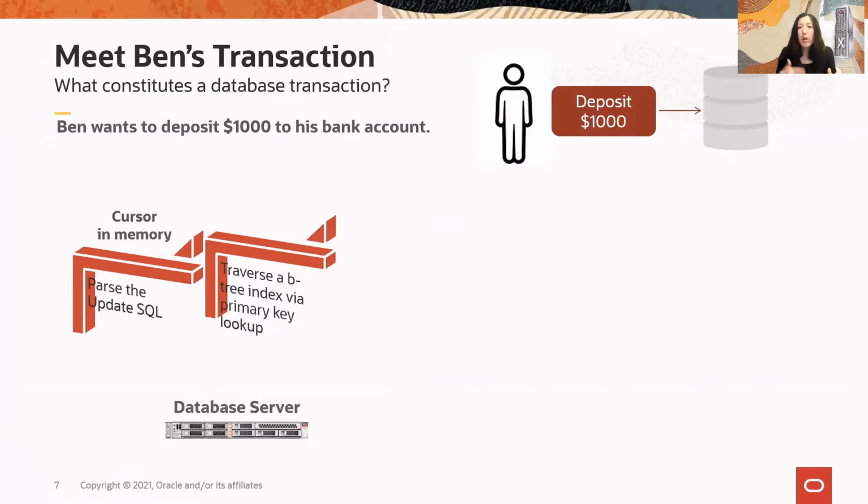Then, as part of executing this cursor, the database is going to traverse a B-tree index, because this is a typical way of quickly looking up a record. In this case, we're probably traversing the B-tree using a primary key lookup, let's say using Ben's user ID or account ID. And again, because index blocks are very frequently accessed, they're readily available in the buffer cache of the Oracle database. So we don't have to go to disk, we don't have to go to storage. We run at CPU and memory speed, which is super fast.